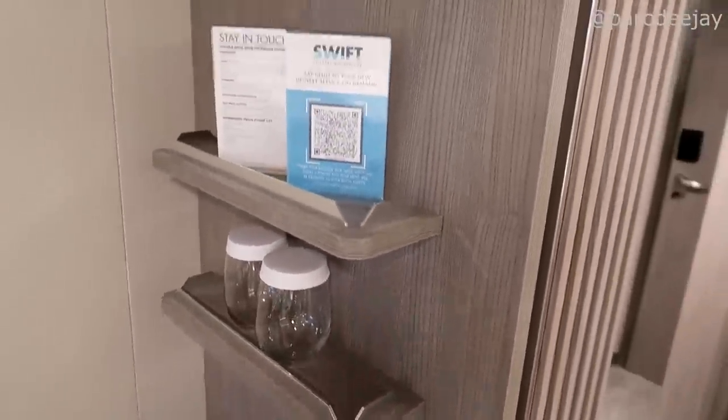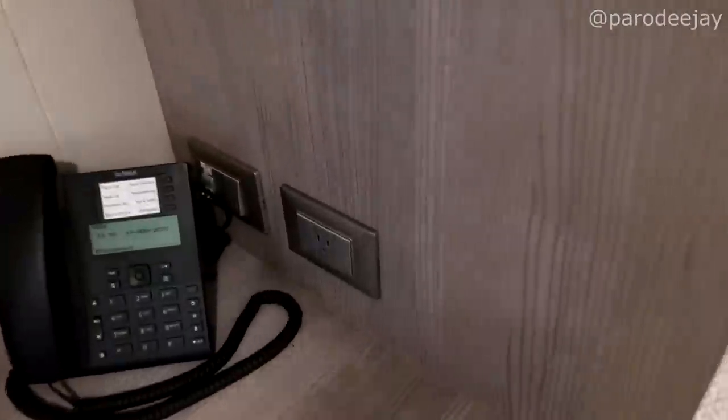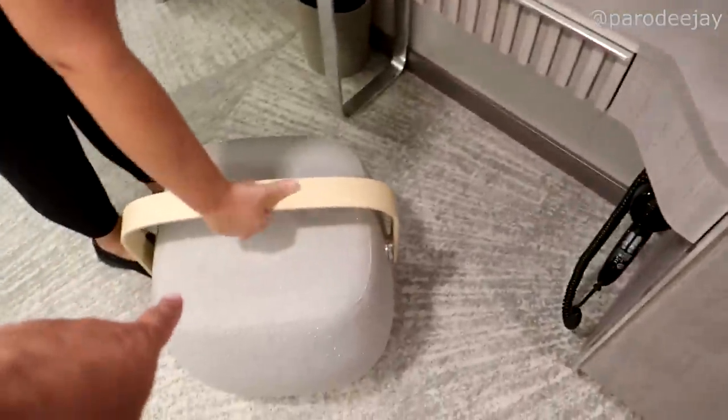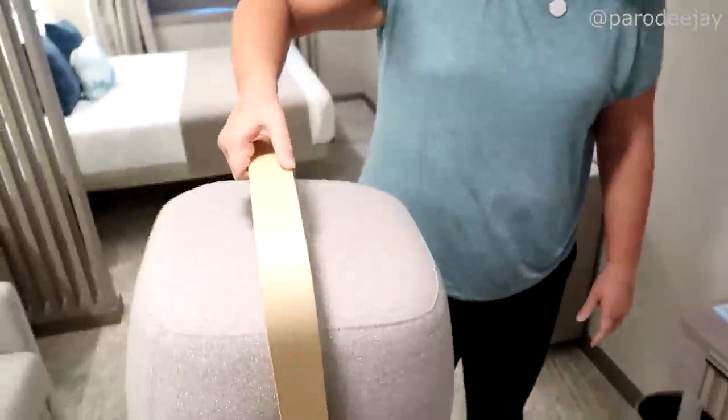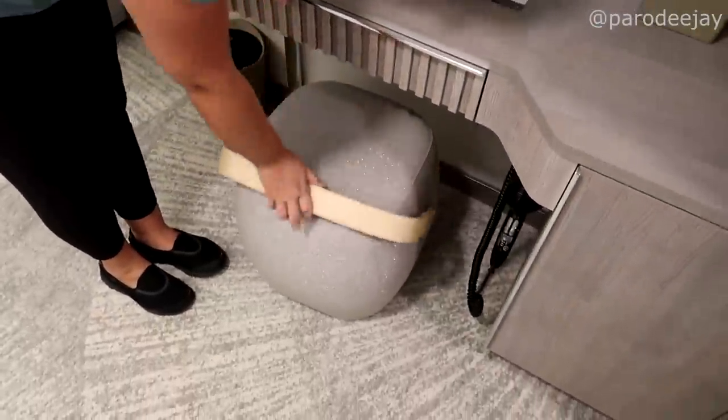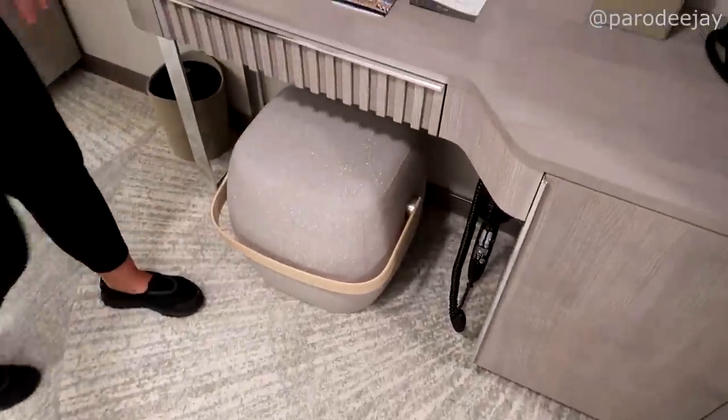Couple of shelves up here. Phone. Let's see, right here, we have a standard 110, 120. I like this handle to carry your stool around. I thought maybe it opened up. I think it's literally just to make it easy to move around. Cool. Anything in center drawer?